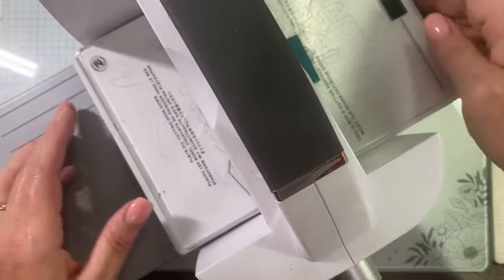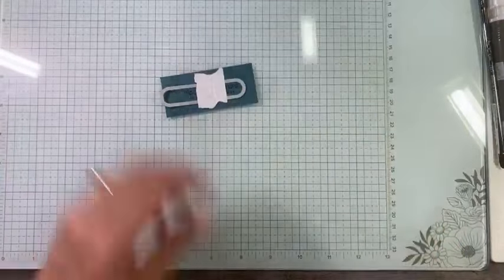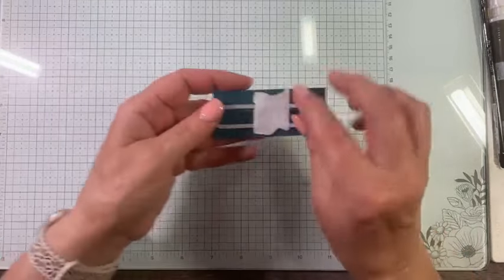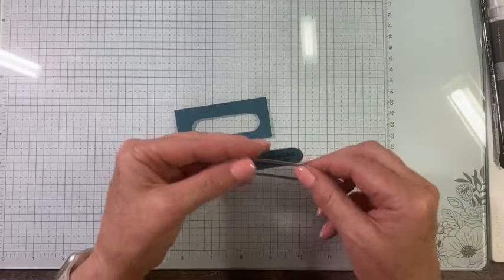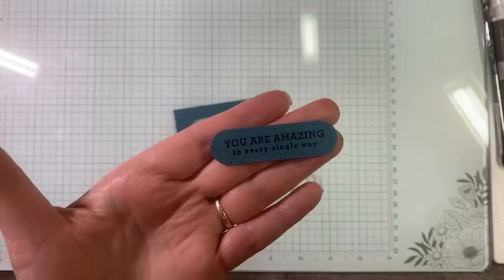And we are going to pull this out and move the machine and get rid of these for the moment. And then we'll pull this off, and we will have a perfectly cut, lined up sentiment.